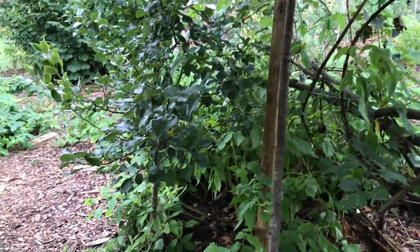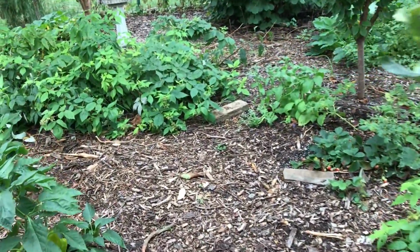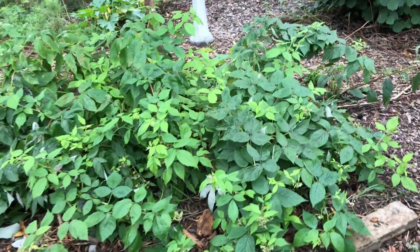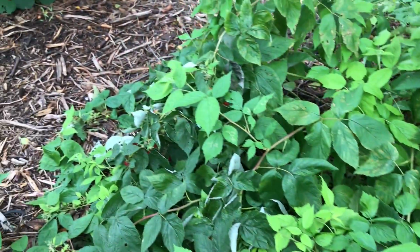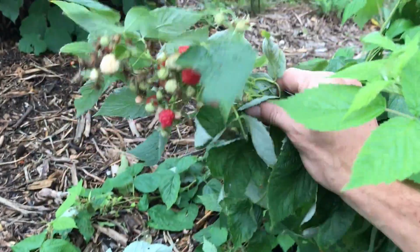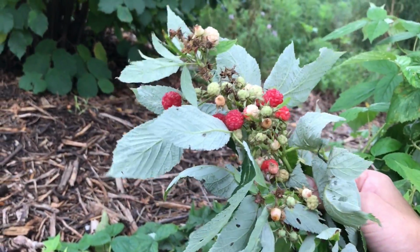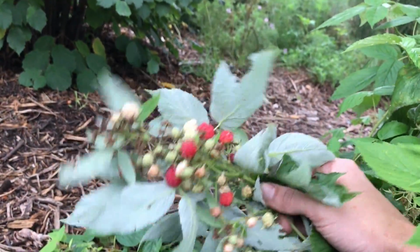And the raspberries are just loaded right now. This is just their time. I prune these ones so we get a heavy fall crop. Focus on that because it's a higher quality than if you get the summer and the fall. I'll have to make a video on raspberries on how to prune them because there's a number of different kinds of raspberries and different ways to prune them is important, but I've been eating these every morning. So good.